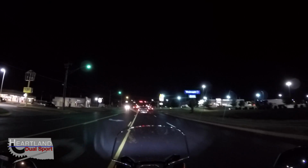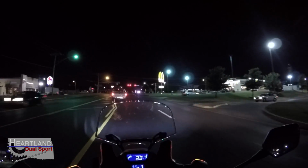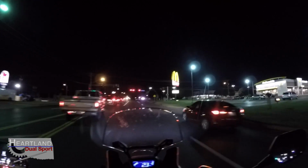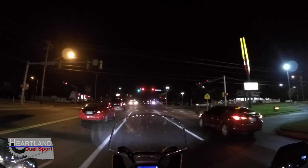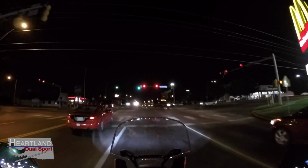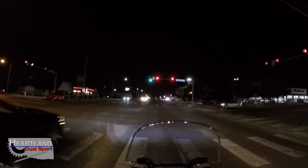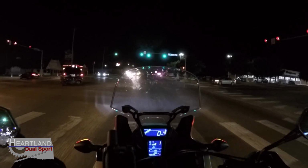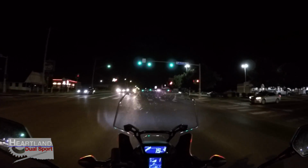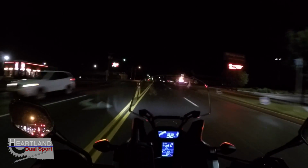One area that the KLR actually beats the Honda Africa Twin to death on is the fuel capacity. The KLR has a 5.8 gallon tank, which is actually pretty awesome. The Africa Twin is 4.96. I think they could have made that tank a little bit bigger. It probably would have helped it in the long road adventures, but 4.96 at 50 some odd miles a gallon is still a pretty good fuel range.